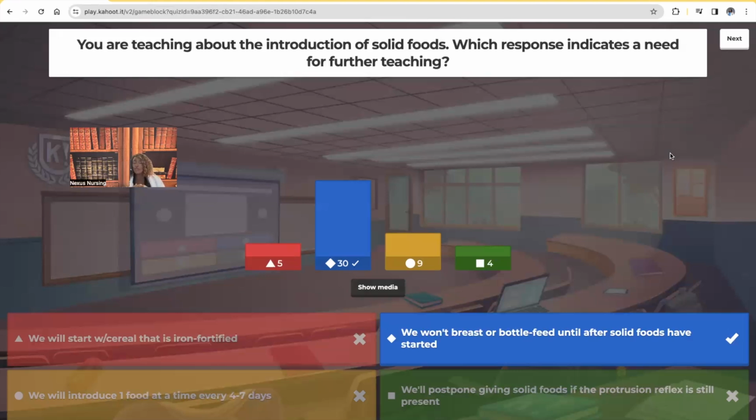And then we'll postpone giving solids if the protrusion reflex is present. That's wonderful. That protrusion reflex, that's where they automatically will push their tongue out. So whatever food is in their mouth, they're going to automatically push it out. Absolutely. You're going to want to postpone until that protrusion reflex has disappeared. Otherwise, that's a choking hazard, right? And how effective are you going to be feeding that patient? So the only one that requires further teaching is when they say they're going to start with solids. Absolutely not. You start with solids at 6 months.